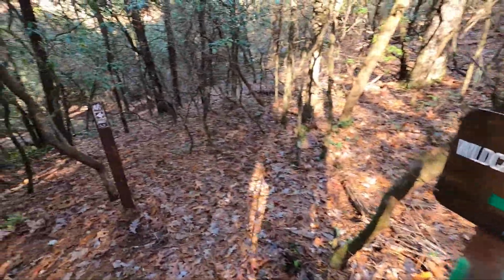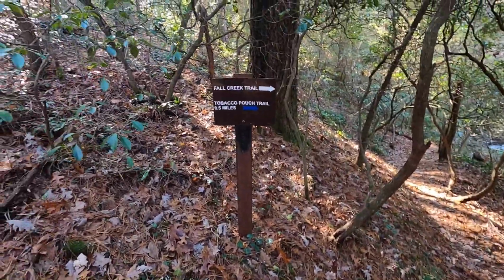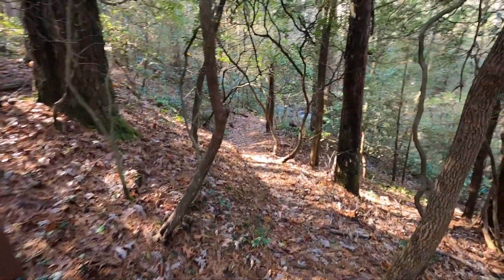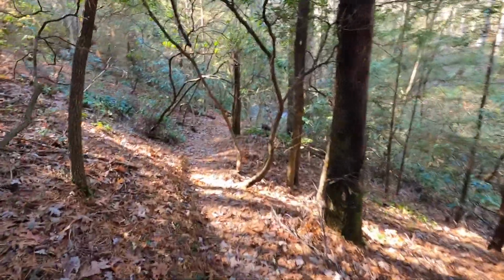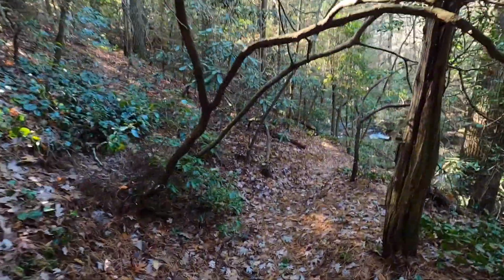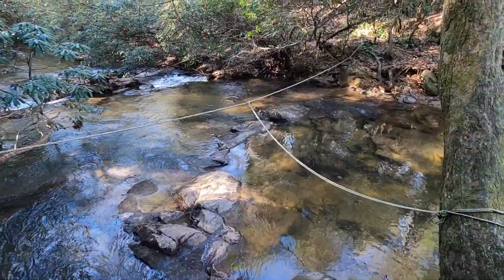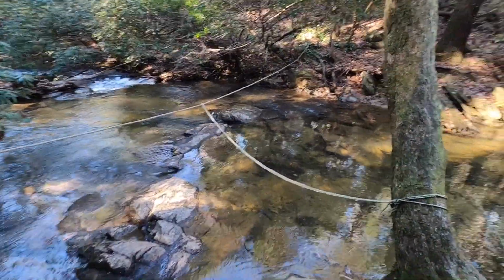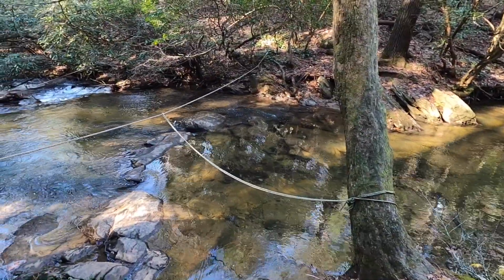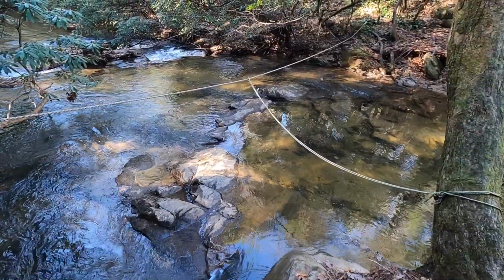Well, there's our sign. We can see here, Tobacco Pouch, Fall Creek Trail, all that this way. So, always nice to know you're back on the right track. Got turned around back there across that bridge when I shouldn't have. Here's the conundrum. When we get over there, we're not going to have a whole lot of places to step. We're going to see what happens.